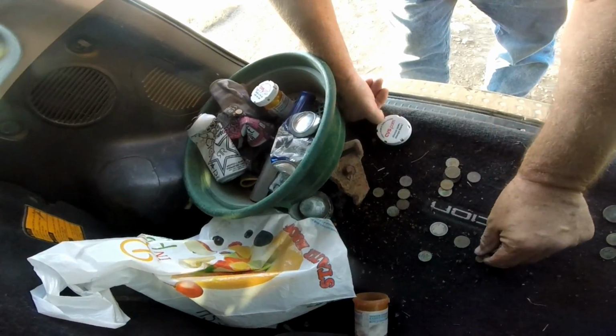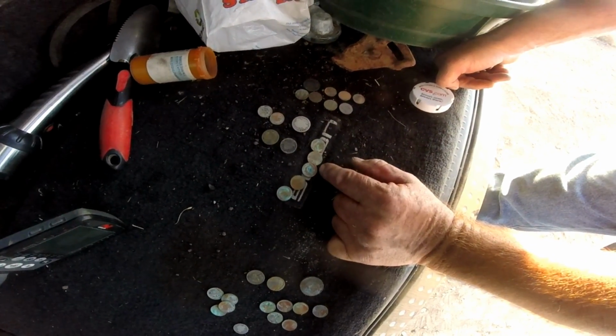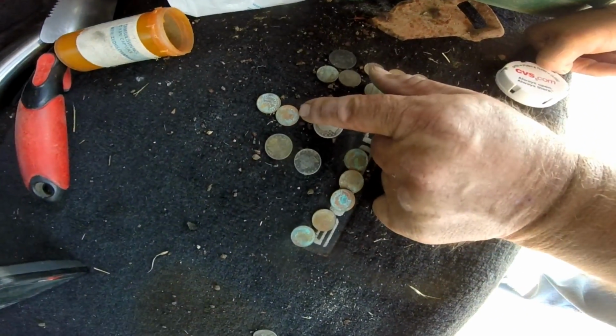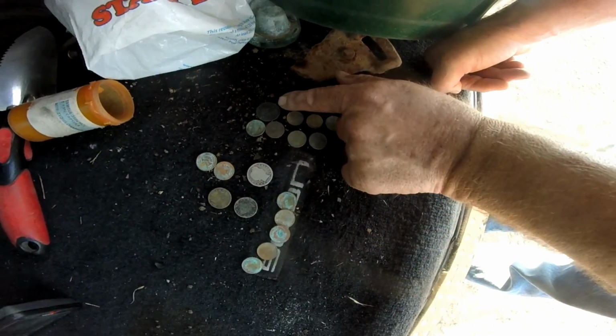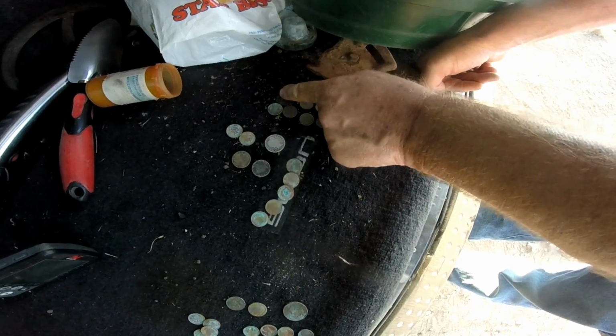Yeah, take a picture here. Well, Randy ended up with 5 Wheaties, the Barber Quarter, 2 V nickels, 2 Indian heads, 4 Memorial copper pennies, a clad quarter, and 3 clad dimes. So what was your total?